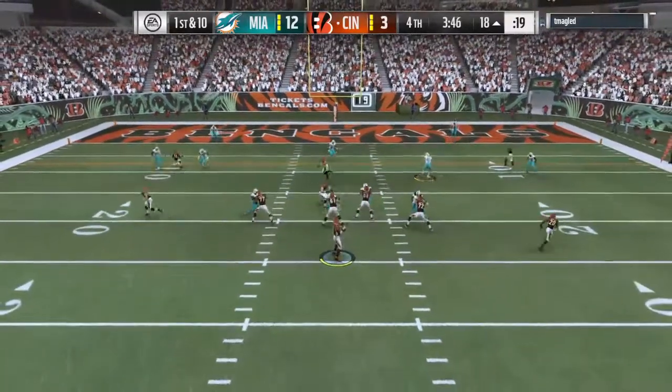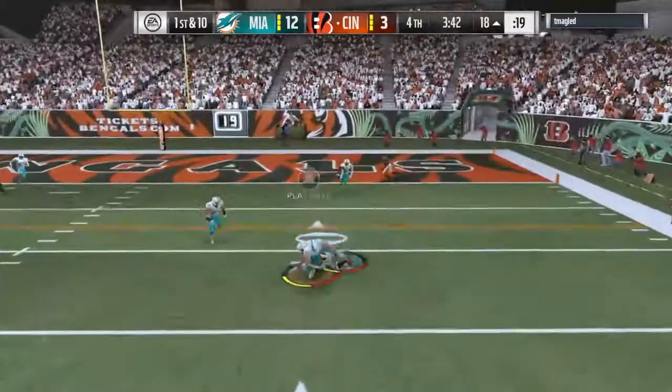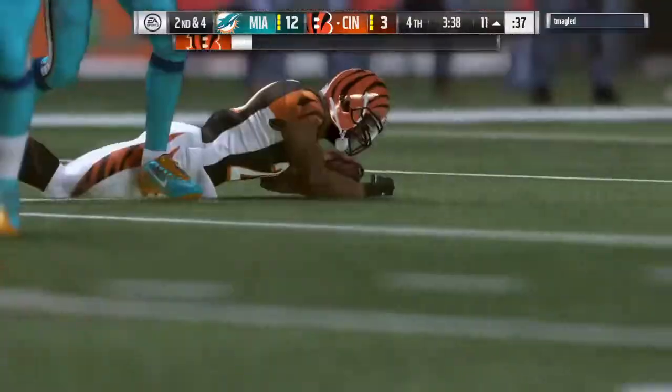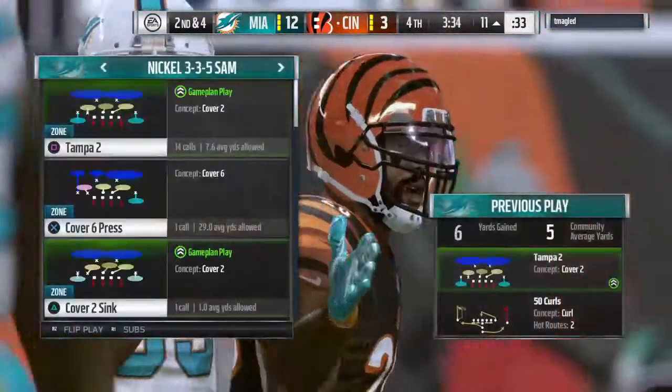On 1st and 10, here's Andy Dalton. Flush to his right. He goes underneath to Ingram. And he's brought down just outside of the 10 at the 11. 6 yards on the pickup, and it'll make it 2nd down.